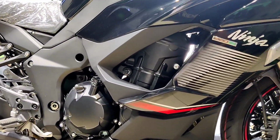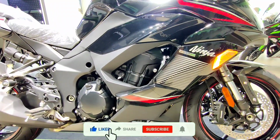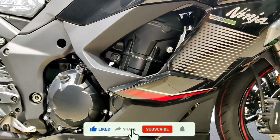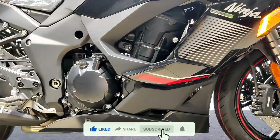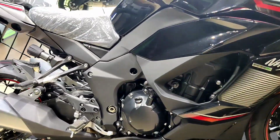And coming to the heart of the matter, it gets the 1-litre 4-cylinder BS6 petrol engine, which produces a peak power of 142 PS and a maximum torque of 111 Nm. These numbers are quite high for a motorcycle.